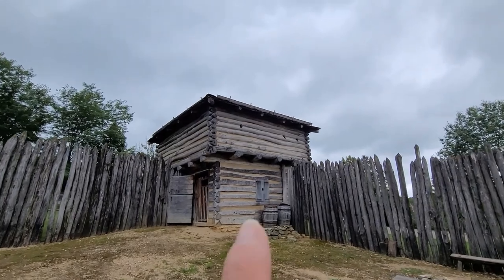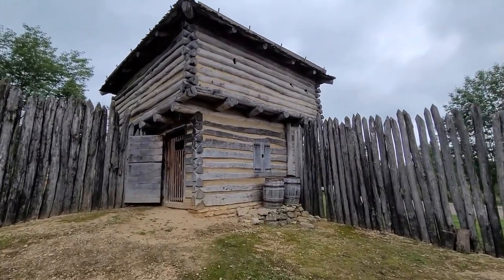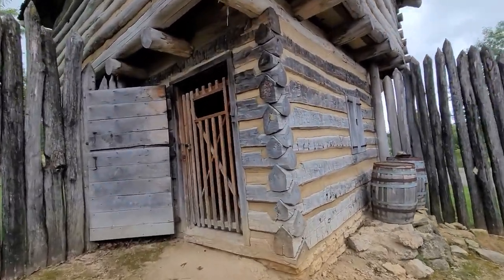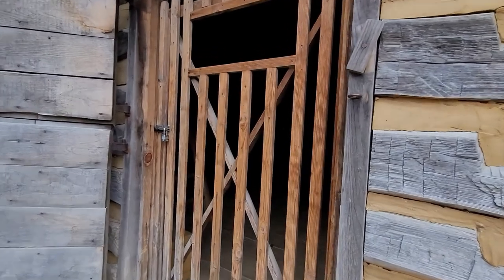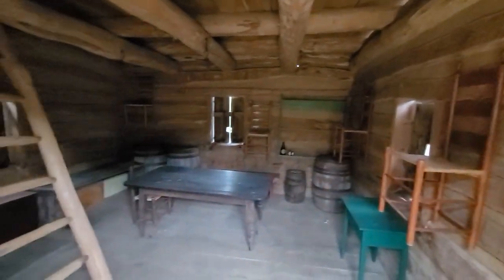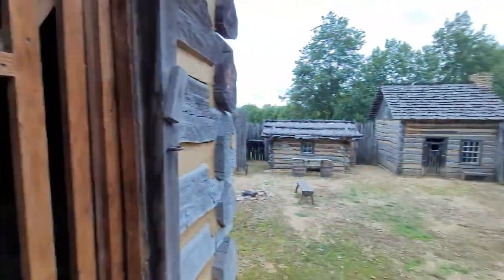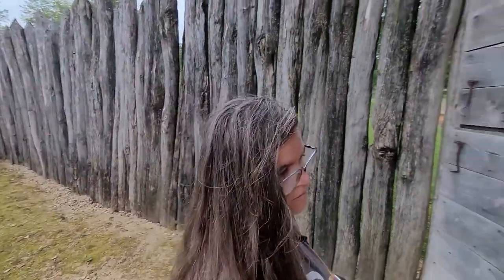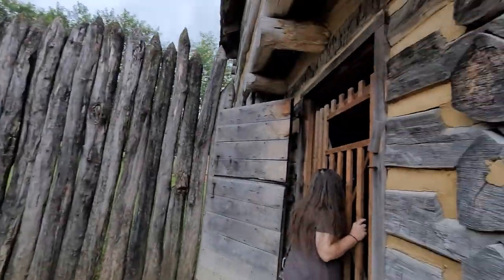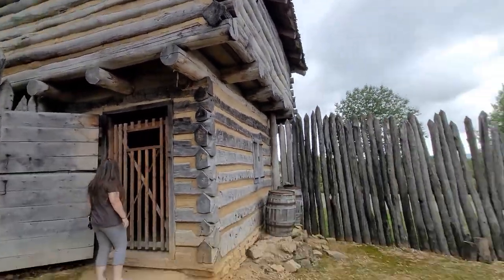You see the gun barrels up top? That's where the guns come out, so they can point, it's easier to point guns out of. Unfortunately, we can't go in here to go upstairs and see what it looks like, but here you go. This is what it looks like. What do you think, Randall? Pretty cool. And that's it. The whole fort. Pretty nifty.